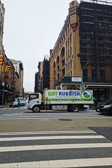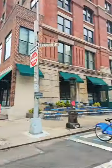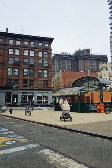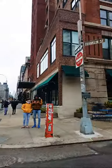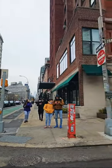If you ever want to see the Ghostbusters place, you would take the number one train, get off at Franklin Street and walk right past the Gotan. It's the next building over, right where the crowd is.